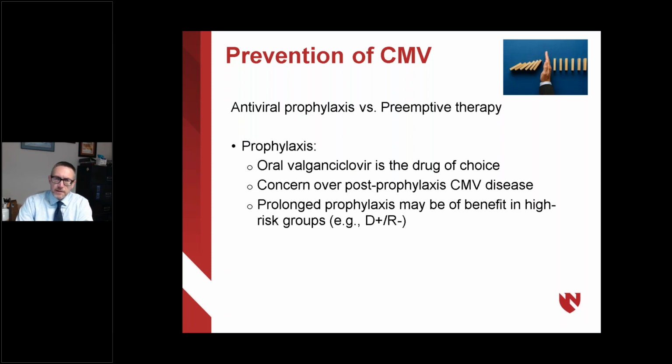To counteract this, there's been interest in prolonging prophylaxis in higher risk groups, such as those whose recipient was seronegative and the donor was seropositive. That's the nomenclature here, D positive or minus.